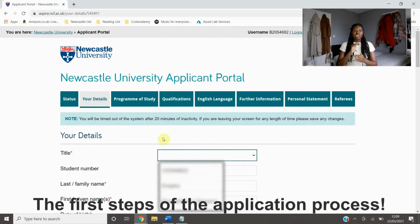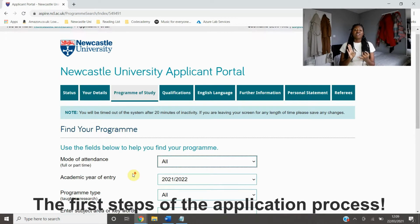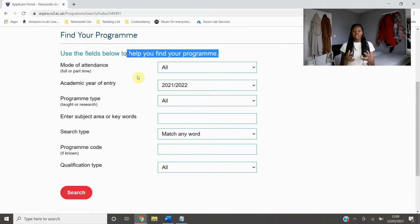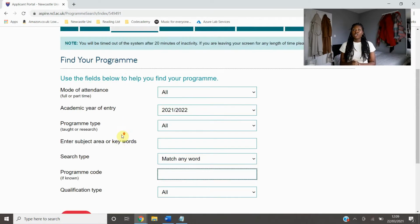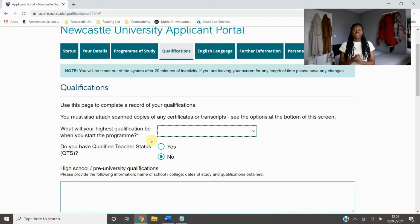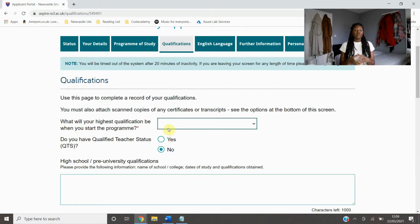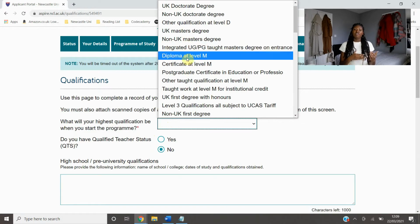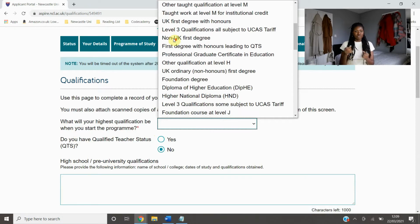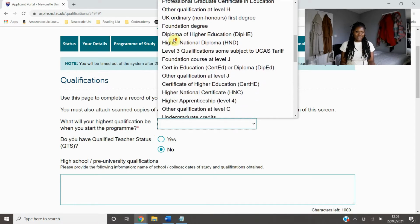So there's also a page where you need to detail your qualifications. I'm sure they ask for your A-levels and your undergraduate degree, but they also acknowledge that some people go straight from undergrad to masters. So you're allowed to put your predicted grades as well. It's also possible that you'll be given a conditional offer if you haven't graduated yet, and you'll need to upload your supporting document of your degree certificate once you graduate.